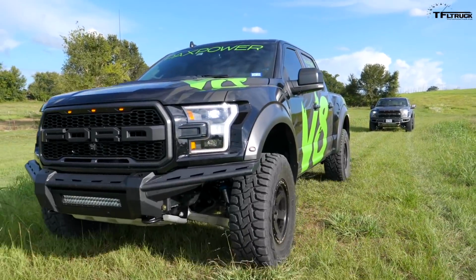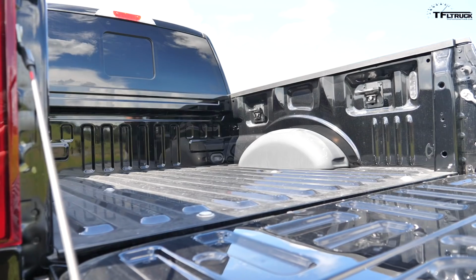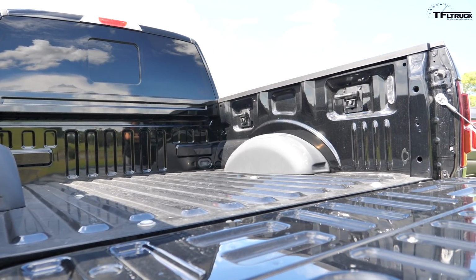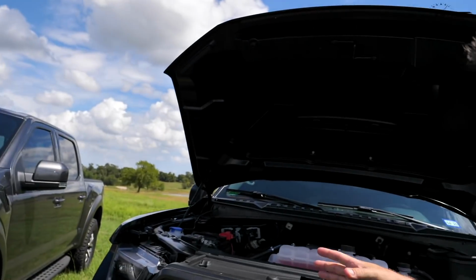If you want to do the full conversion, that's $25,000, and that includes every factory fastener, all of the OEM body panels, which consist of the entire Ford Raptor front clip, and then we actually disassemble the bed, take it back to just the inner shell and build it back with Raptor sheet metal, and then paint it to match your factory truck. So right now it looks like a Raptor.